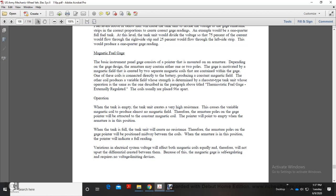The operation is the same as described in the paragraph above. The coils usually are placed at 90 degrees apart. Operation. When the tank is empty, the tank unit creates a very high resistance. This causes the variable magnetic coil to produce almost no magnetic field. Therefore, the armature poles on the gauge pointer will be attracted to the constant magnetic coil. The pointer will point to empty when the armature is in this position.